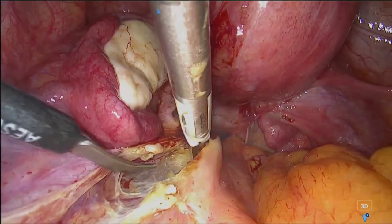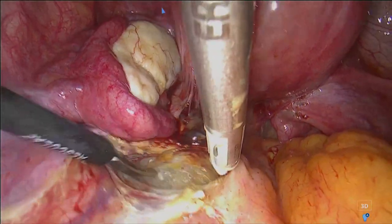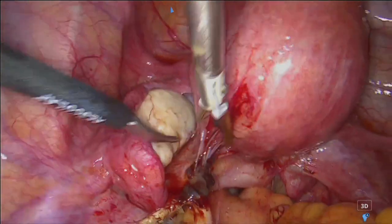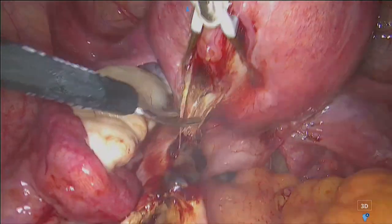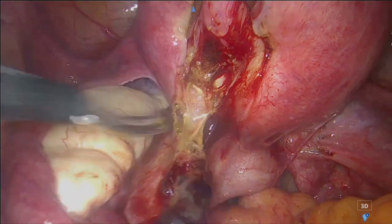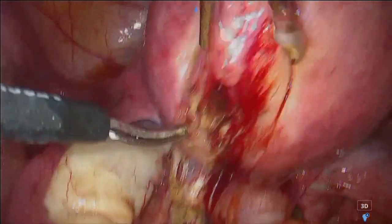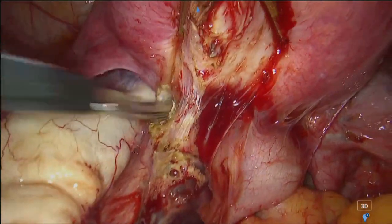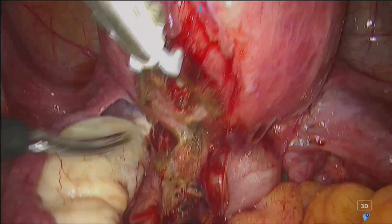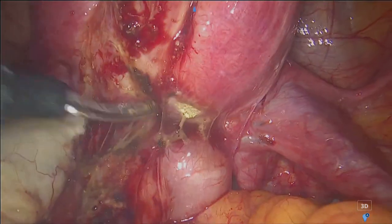Then we want to free the ovary and fix, if possible, the ovary laterally in order to have more space here. So we try to do it now. We need a little more movement of the uterus. So I start to free a little bit of this area of the uterus, so Martin can push up the uterus, and we can increase the movement and the anteversion of the uterus. Okay.